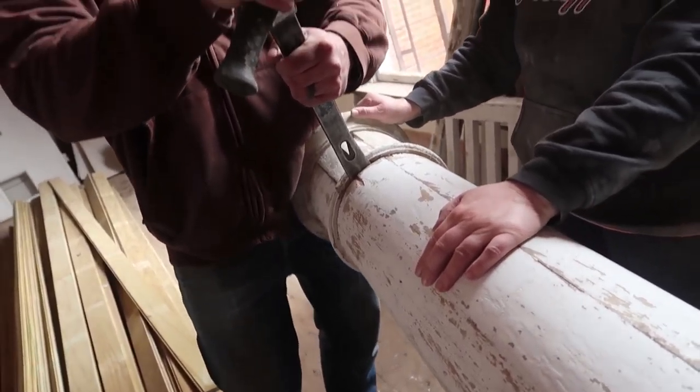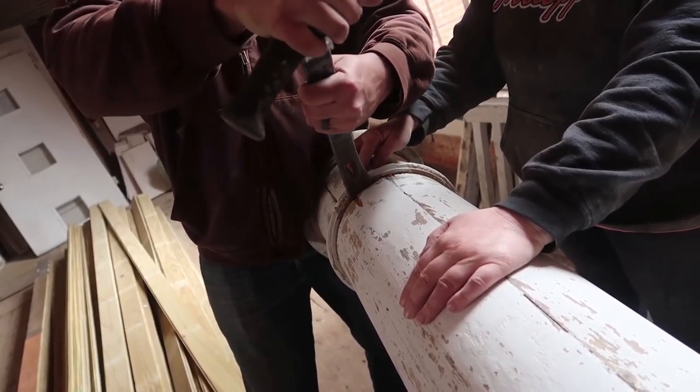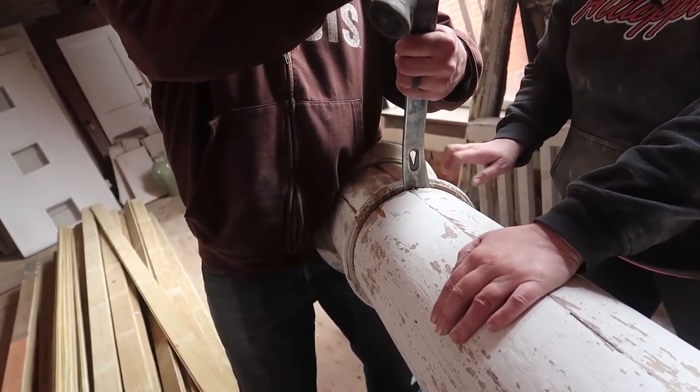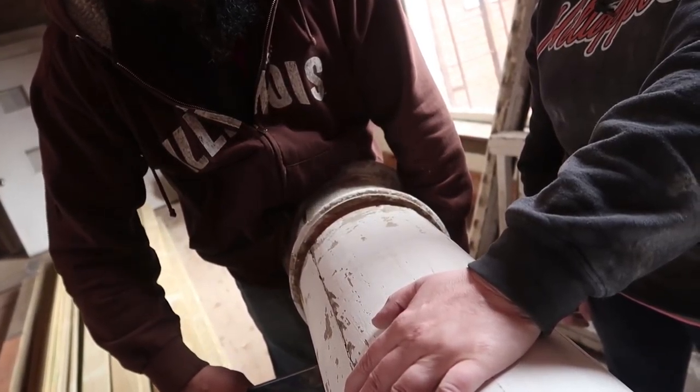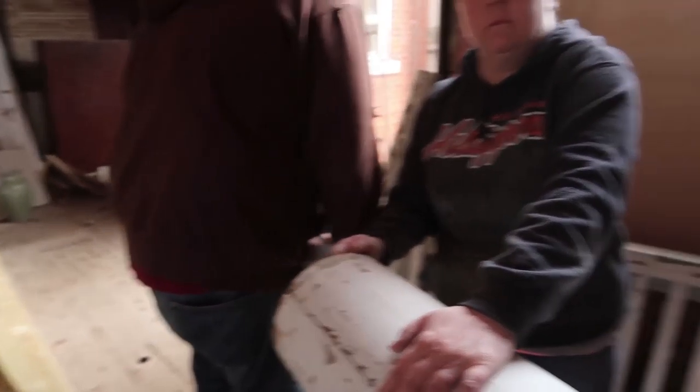Put a second one in? No, as I was saying, I'd move and do it in another spot. It just cracked. Space it. That crack was there. There you go.